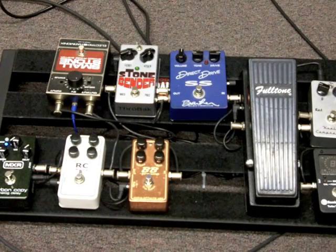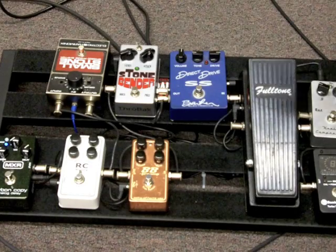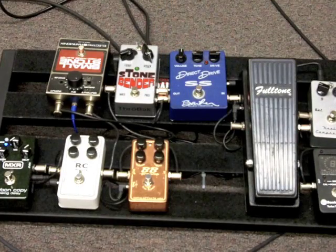My problem with fuzz pedals was always that I had to have them all the way up and then I couldn't hear myself. This is the first fuzz pedal where I actually feel kind of musical with it, you know. So that's that guy. Usually I do leave it a little bit more up these days.